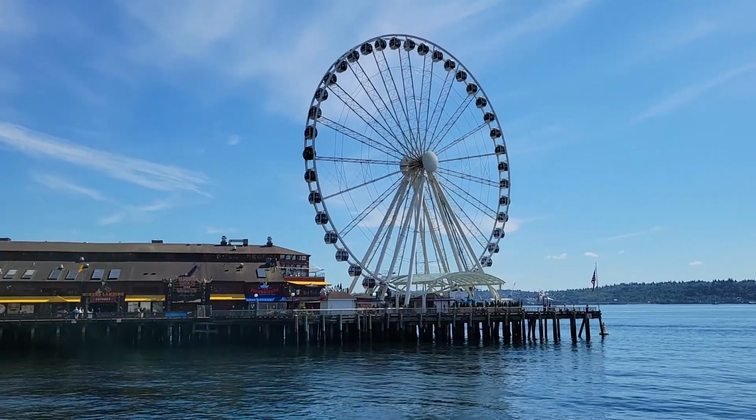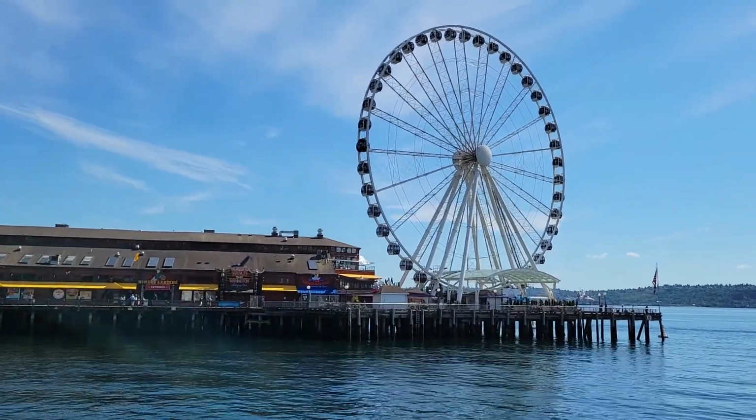Well, I finished the Seattle Aquarium and it was pretty interesting. They used to have a whale exhibit where I think they had Shamu or something in there. Anyway, they don't have that anymore, but still a lot of interesting things to see. Well worth it. I'm about to go on to the Great Seattle Wheel, so let's check that out too. There's the Seattle Wheel. That's where we're heading to right now.